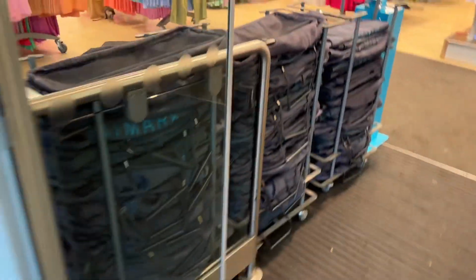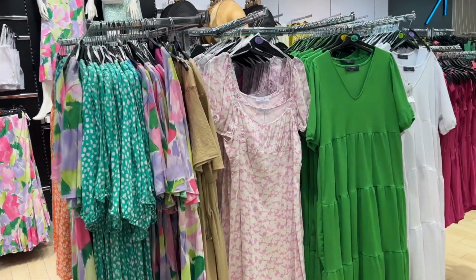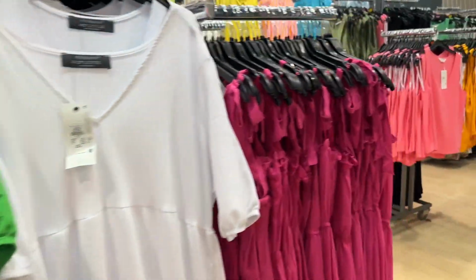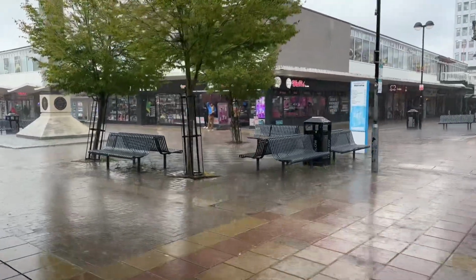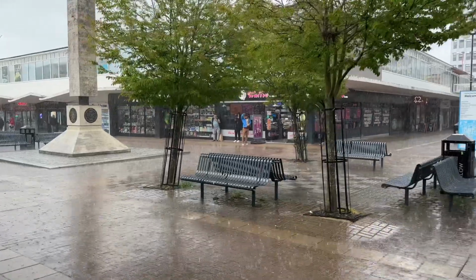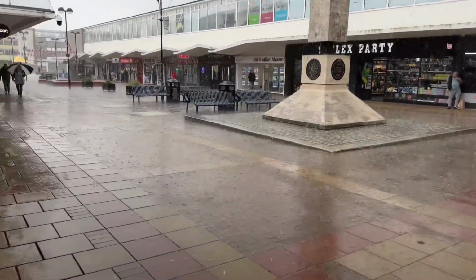So the first stop is finished. Oh yeah, it's raining. So I finished at the bank, and now I'm heading to Primark. I know it rains regularly or basically every day here, but this is the heaviest I've seen it rain since I've been here.